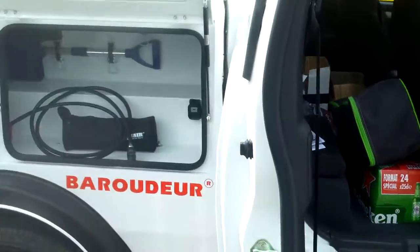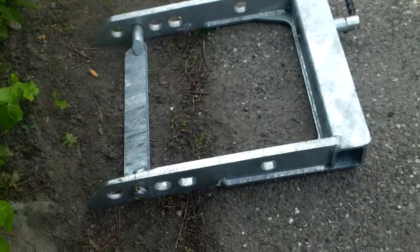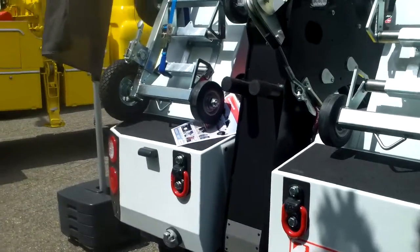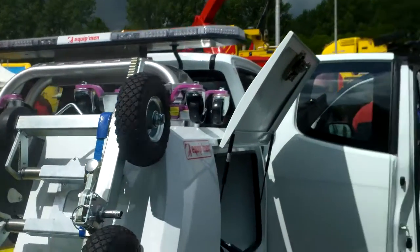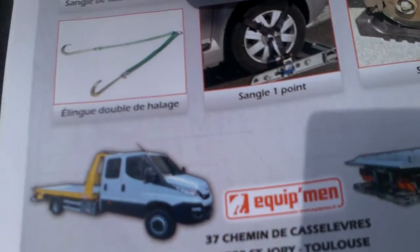Lots of space. Bardoudeur. Sounds French. All galvanized steel. Won't rust. That's good. Yeah, for sure it's French. Saint-Jory, Toulouse. Smallies and biggies, they make a lot of different types.